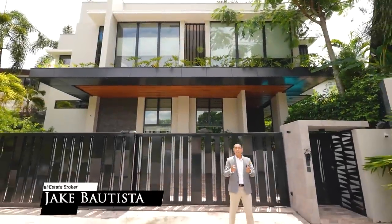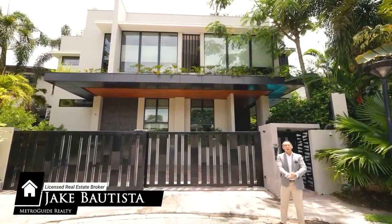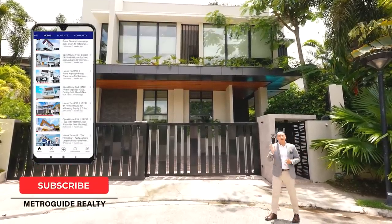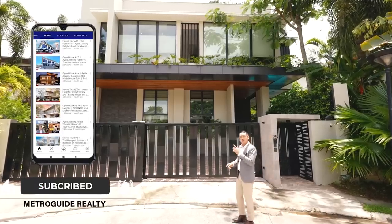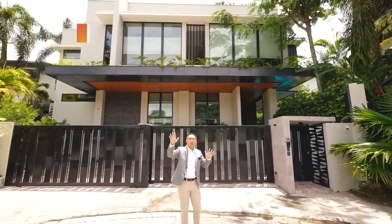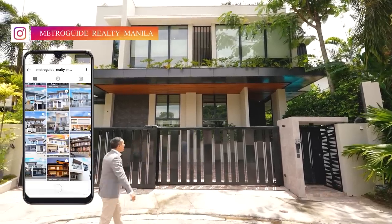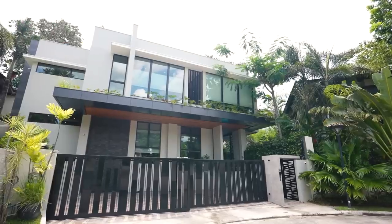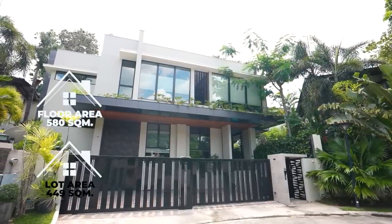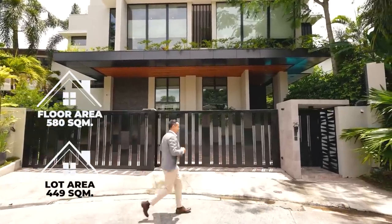Hi everyone, this is Jake Bautista and we'd like to welcome you to a brand new Metroguide Realty house tour. Today we are presenting an ultra-modern and astounding 4-bedroom house and lot for sale located in a secure and master-planned community just 5 minutes away from Katipunan Avenue, Quezon City. This property has an ultra-modern facade that's dominated by wood, steel, and glass, and it has such an impactful look. Now join us as we begin.